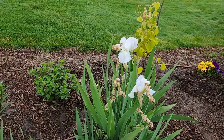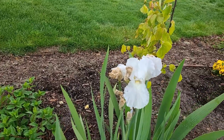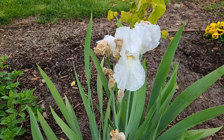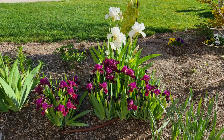The next one that came into bloom, I traded some of my irises to Dan Owen, who does my tree pruning. I think these are called Immortality, and these are a reblooming white iris. Now these are just about done, and they were in bloom the same time as the cat-eyed irises.